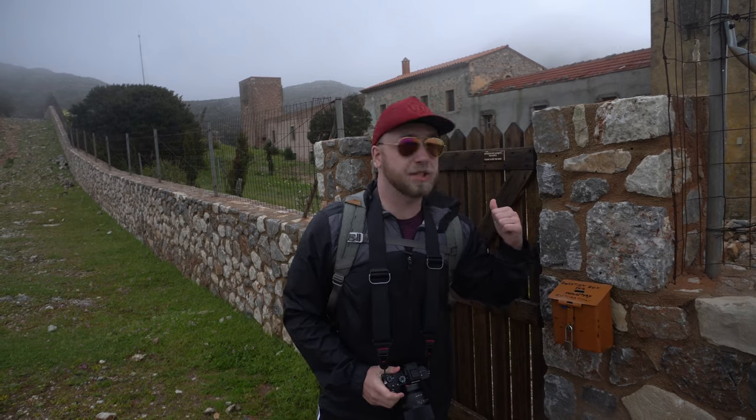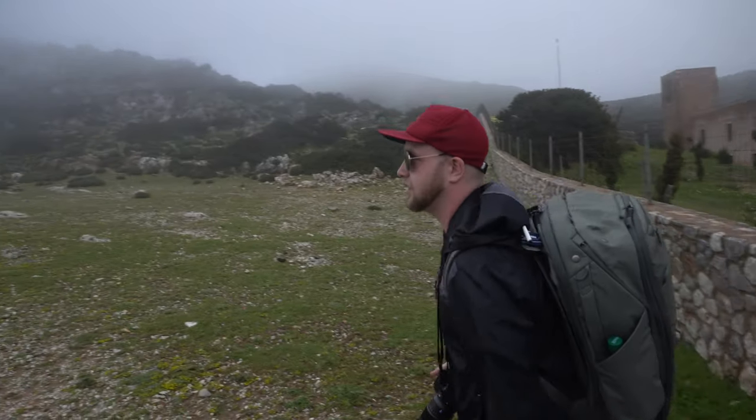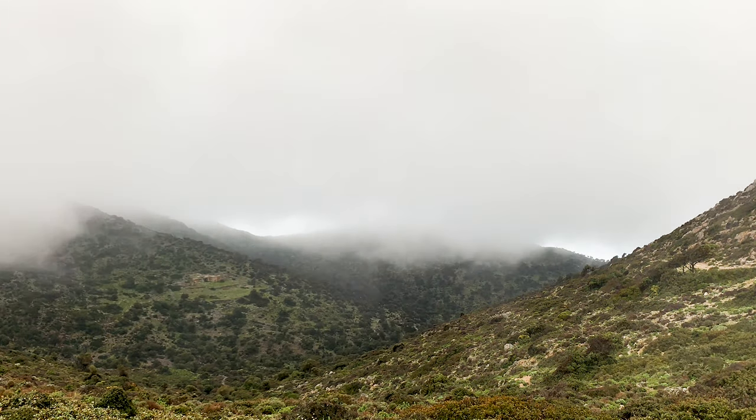Don't forget to close the door behind you, just to keep the goats out. Now that we're through the gate, let's go check out the trailhead. All right, first off, I do apologize if it's a little bit windy. As you can see, I'm literally inside a cloud and it's passing by pretty quickly. Hopefully it's not too bothersome.